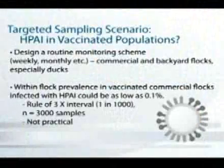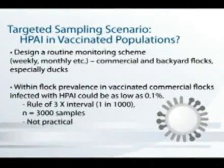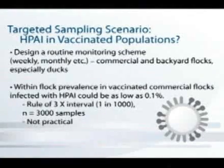But one thing is important: numbers are not the goal. The goal is to detect infections of flu. To do that, we need to use targeted surveillance. We don't just want random testing of birds. So we need to design monitoring schemes, either weekly or monthly or whatever, of the commercial, backyard, and duck populations to make sure that we will detect infections if they are present.